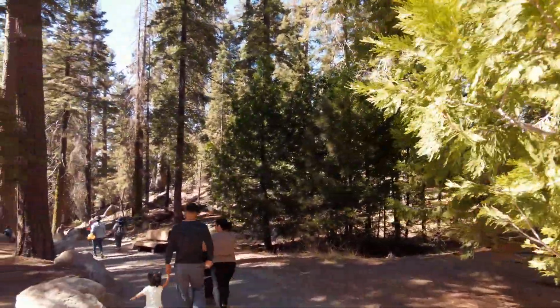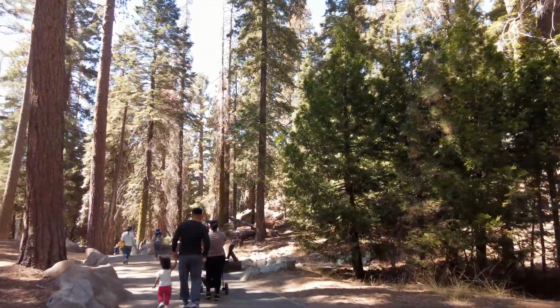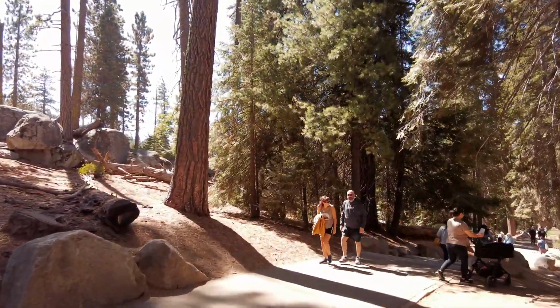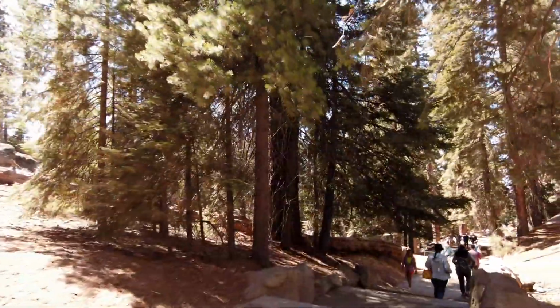For many, standing at the base of the General Sherman Tree is a humbling experience. Visitors often find themselves dwarfed by the tree's size, craning their necks to see its upper branches, which seem to brush the sky.